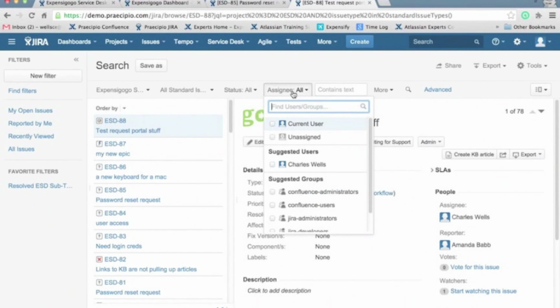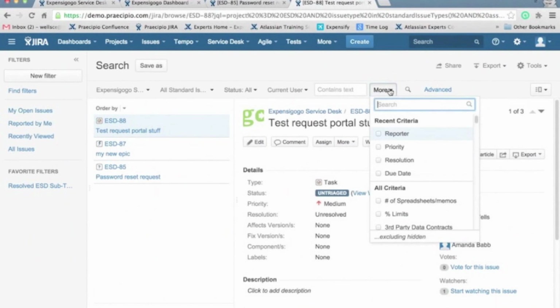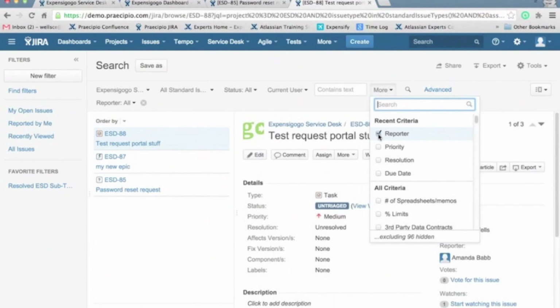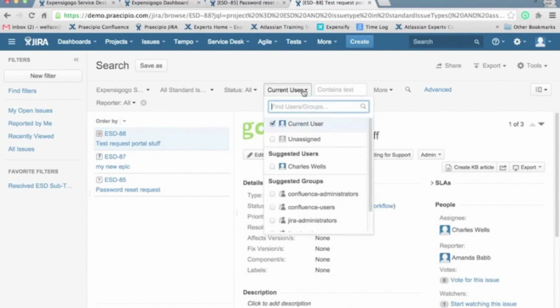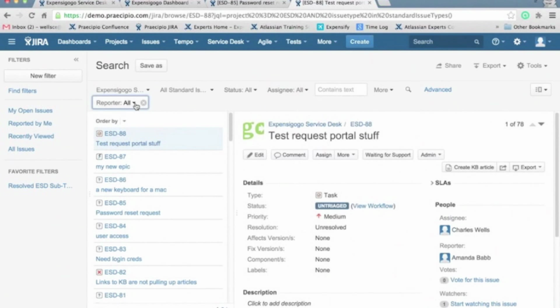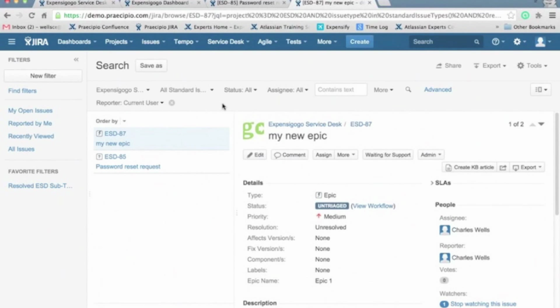I can also change things such as the assignee. Maybe I want to look at all those issues assigned to myself, and I narrow the results down to 3 issues. I can also add more fields to my basic search. If I wanted to look for those issues that I have reported, I can go ahead and again look at everybody for the assignee and specify myself as the reporter, getting down to 2 issues. So this is the basic search. It's really where most people start.